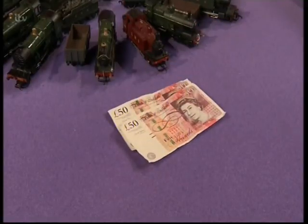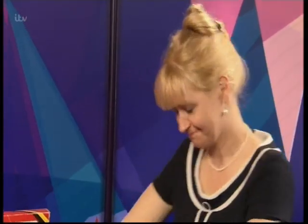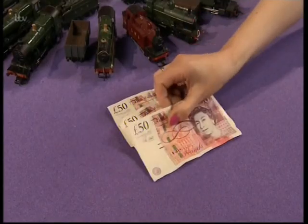£50. £100. £150. Not close. Not even close. Have I bought half of them? Quarter, maybe. Maybe. £200. Let's go a bit higher than that.